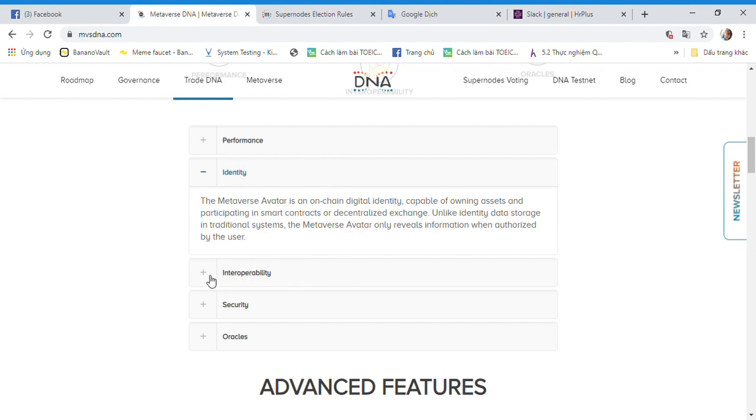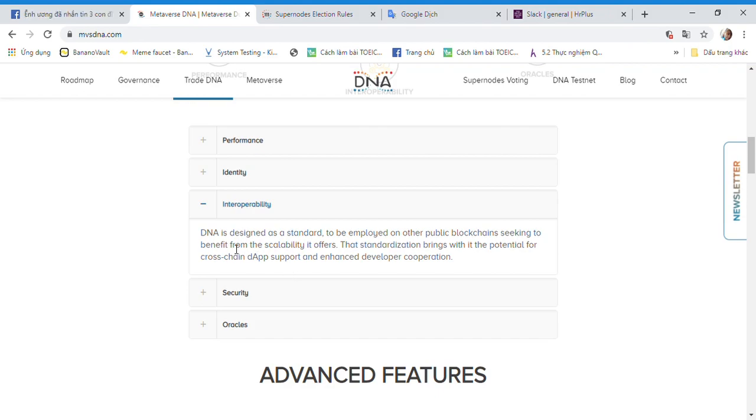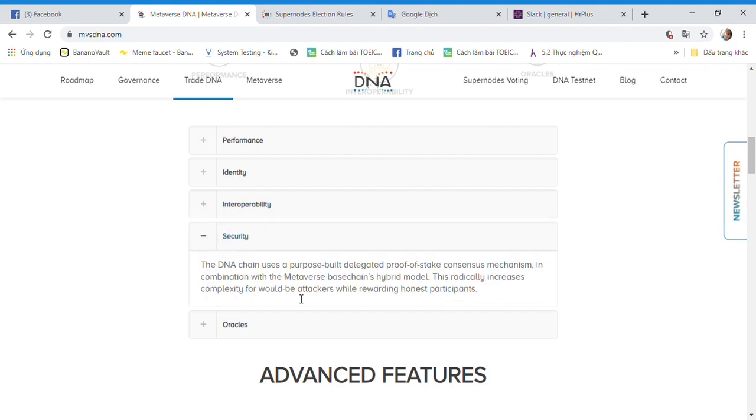Interoperability. DNA is designed as a standard to be employed on other public blockchains seeking to benefit from the scalability it offers. That standardization brings with it the potential for cross-chain DApp support and enhanced developer cooperation and security.